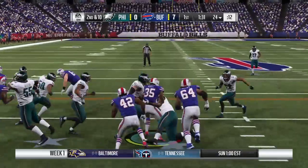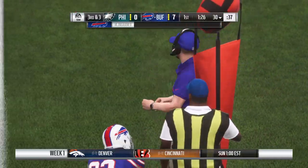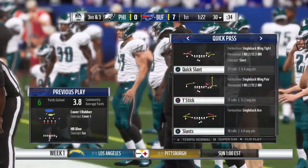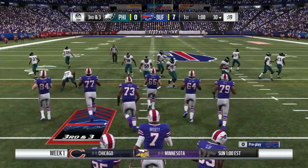They'll run for the first time with Mark Ingram. And he'll go down right at the 30-yard line. Give him 6 yards on the carry. It's going to be 3rd and 3 now. All right, Brandon, I know we're going to go for a little quick pass. They're going to open up a world of opportunities for this offense going forward.